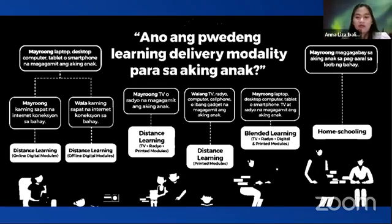Another option is printed module. Kung wala talagang TV, wala talagang radyo, wala talagang computer, at wala talagang ibang gadget ang bata, you could start with printed module. And then you have blended learning. So I think ako nakapanood yung mga anak ko ng DepEd TV. Maganda siya. Channels, no, for kids. And then other networks are offering their previous educational programs for the Department of Education to be utilized.